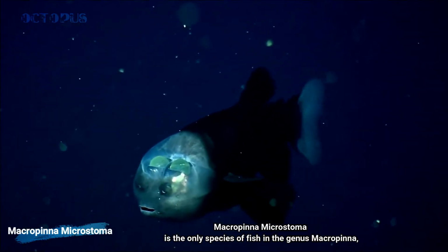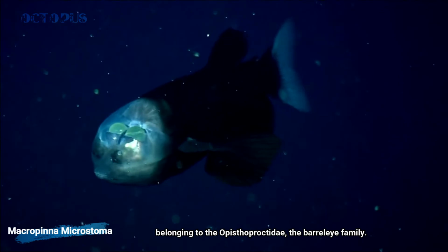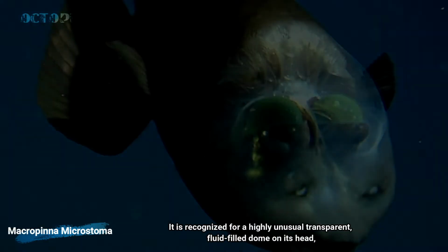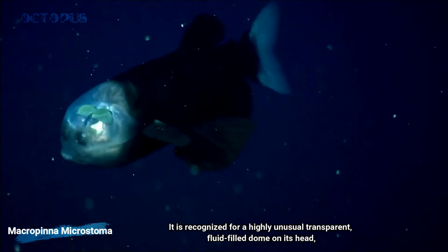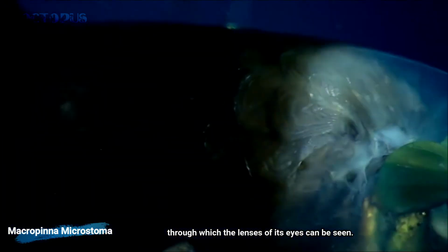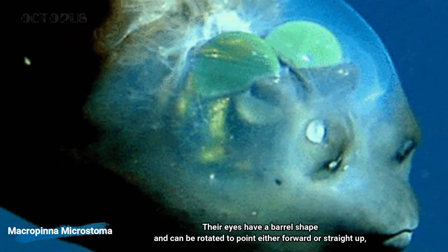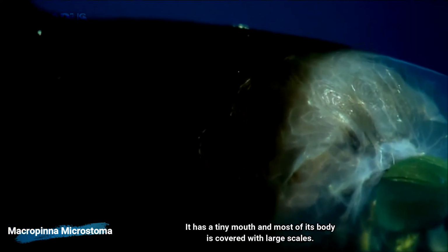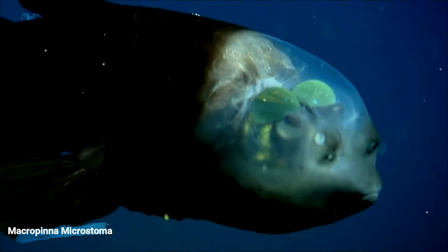Macropinna microstoma is the only species of fish in the genus Macropinna, belonging to the Opisthoproctidae, the barreleye family. It is recognized for a highly unusual transparent fluid-filled dome on its head, through which the lenses of its eyes can be seen. Their eyes have a barrel shape and can be rotated to point either forward or straight up, looking through the fish's transparent dome. It has a tiny mouth, and most of its body is covered with large scales.